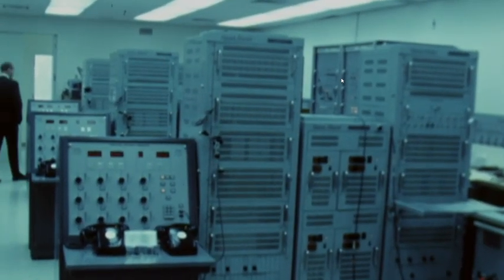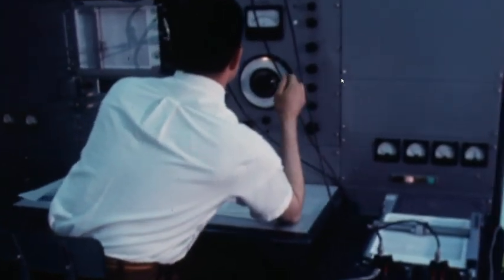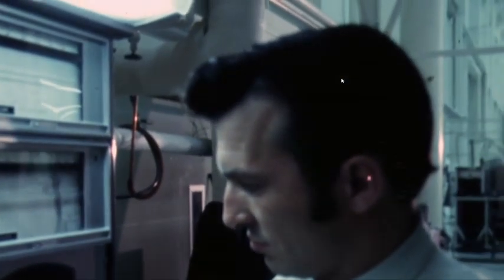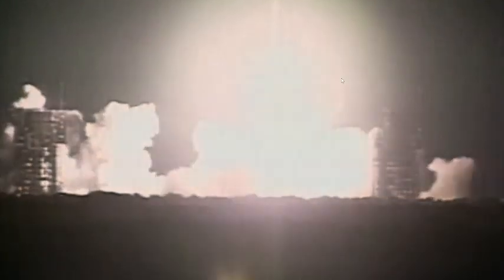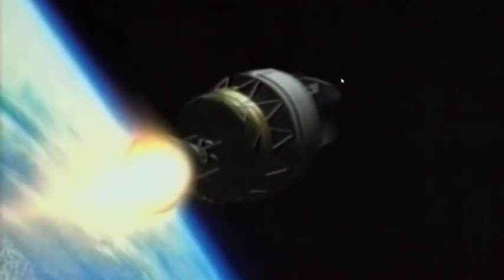The U.S. Department of Defense begins the GPS project in 1973. Its purpose? To give the military a high-tech navigation system. The first GPS satellite is launched in 1978, but it takes another 20 years before the system is fully operational.